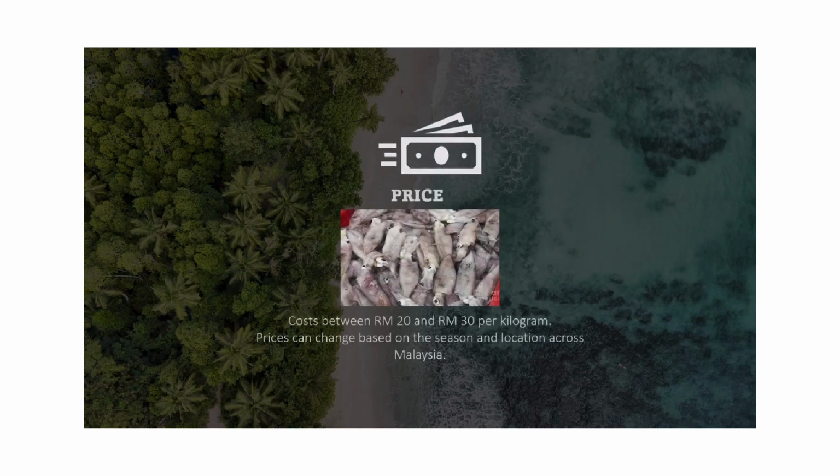As for the price, the cost of squid in the Malaysian local market varies according to the time of year and the region. On the other hand, local sources state that squid in Miri, Sarawak, Malaysia costs between 20 and 30 Malaysian ringgit per kilogram.